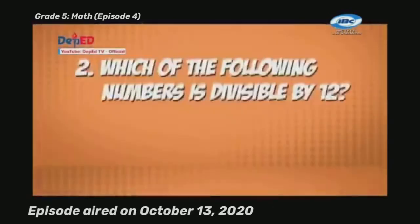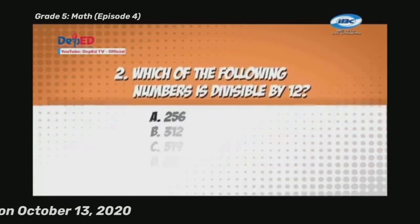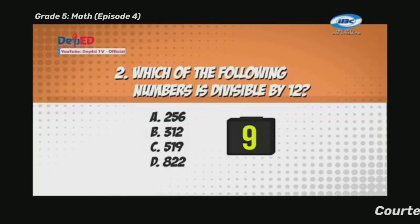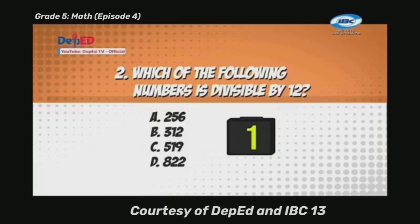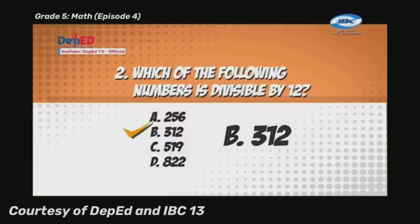Number 2. Which of the following numbers is divisible by 12? A. 256. B. 312. C. 519 and D. 822. The answer is B. 312.